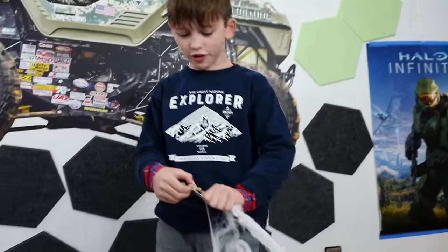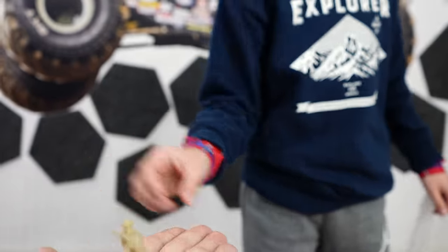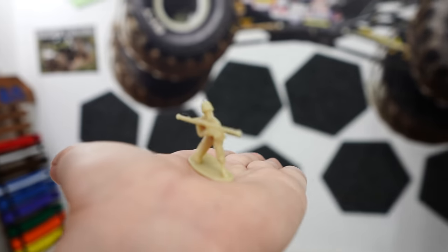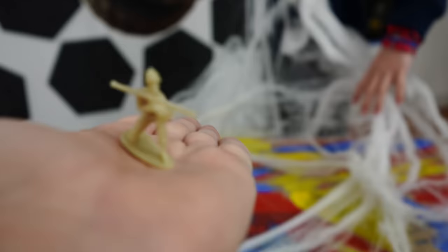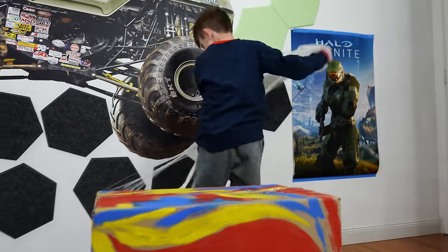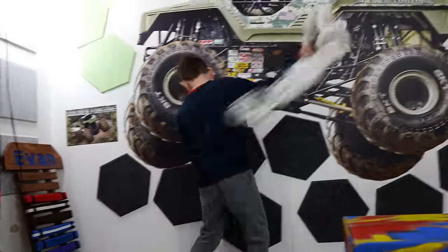What is it? A toy soldier. Ah, plastic army man. Oh, that's pretty sweet, huh? Yep. Why was it tangled up in the spider web, though? You did a good job, Evan. Oh, that was a nice little twirl there.